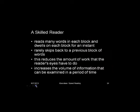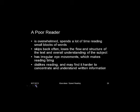Remember, a skilled reader reads many words in each block and dwells on each block for an instant. Rarely skips back to a previous block of words because this reduces the amount of work that the reader's eyes have to do. In fact, it increases the volume of information that can be examined in a period of time. On the other hand, a poor reader is overwhelmed and spends a lot of time reading small blocks of words. In fact, he or she skips back often, loses the flow and structure of the text and overall understanding of the subject. A poor reader has irregular eye movements which make reading very tiring. In fact, a poor reader dislikes reading and may often find it hard to concentrate and understand the written information.